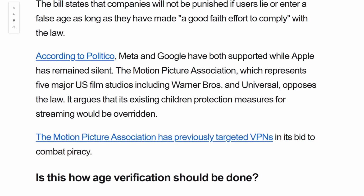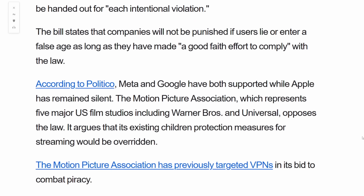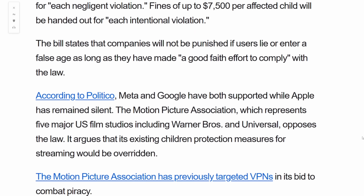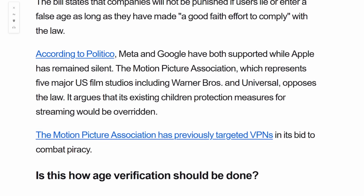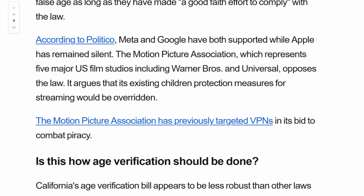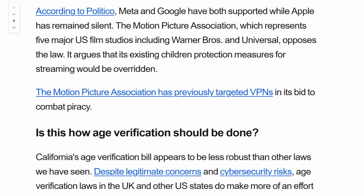So Meta and Google have both supported the law while Apple has remained silent. I was talking about this in another video, but Apple has stated that they are very apprehensive about implementing this law and other types of age verification laws because they are worried about the fact that people are going to be having to give over a lot of personal information. But the person who made the law did assure Apple that they're going to be implementing some things to make sure that people aren't going to be giving up that much information to verify their ages.